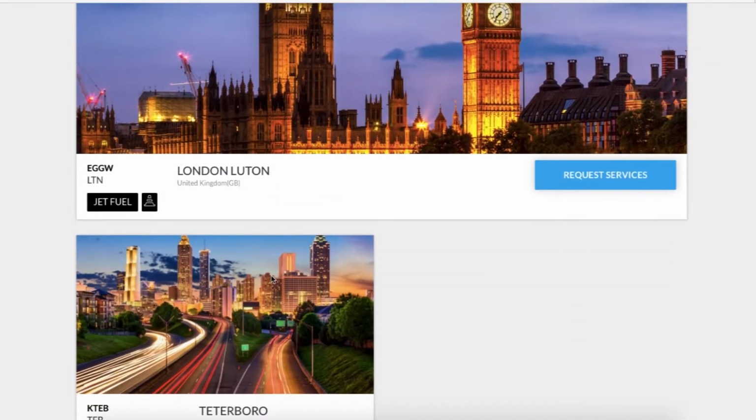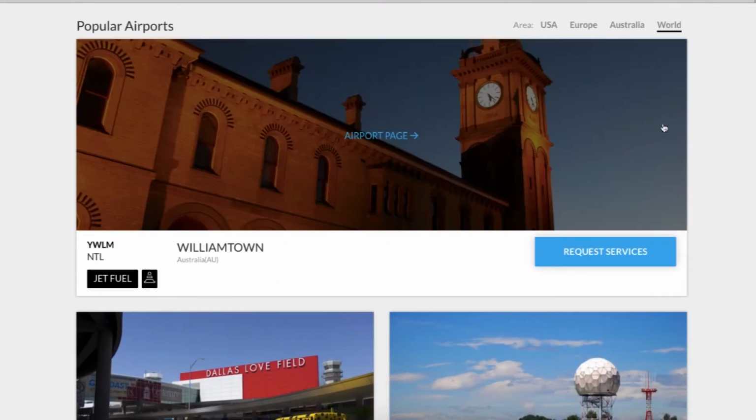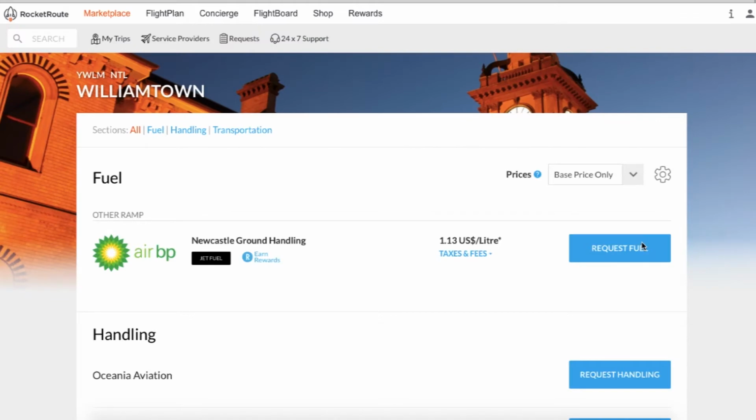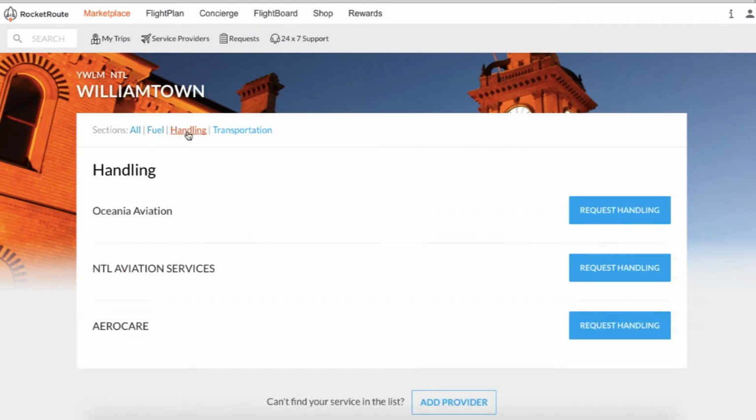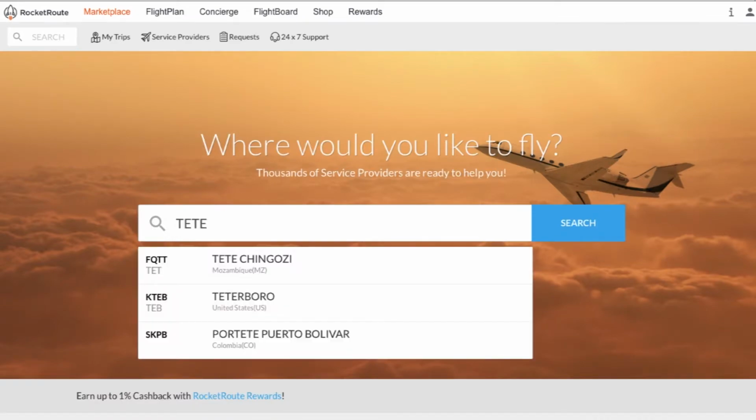MarketPlace is the new and efficient way to build trips, source service providers, order fuel, ground handling, catering, transportation, or whatever you need and get rewarded, all from one platform. Use search to select an airport.